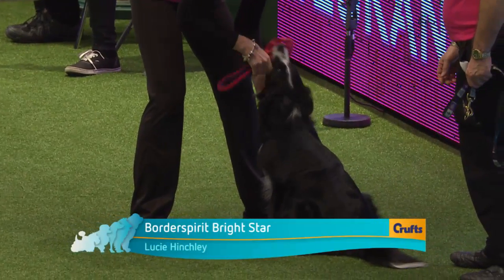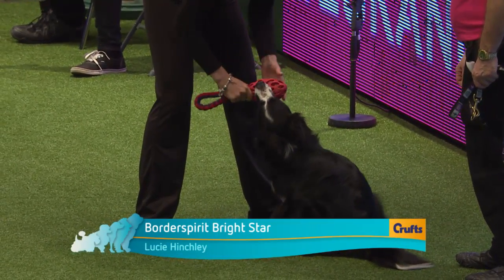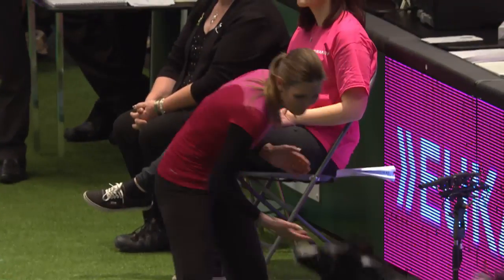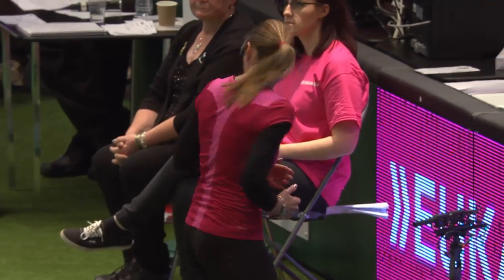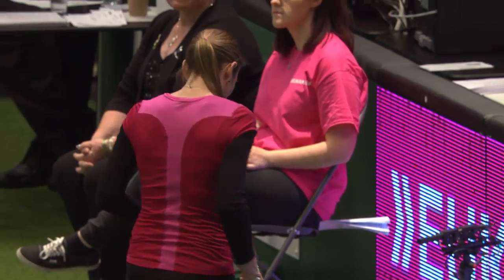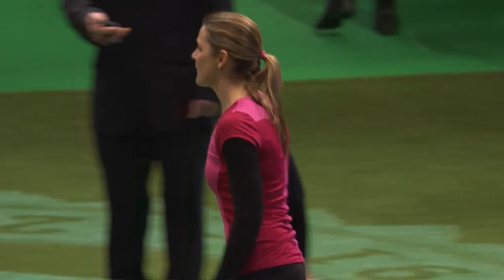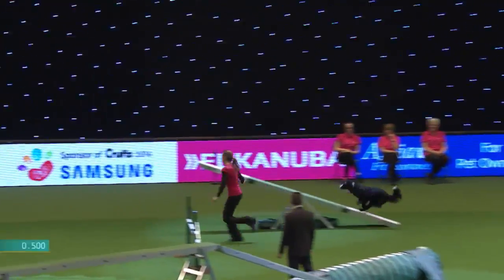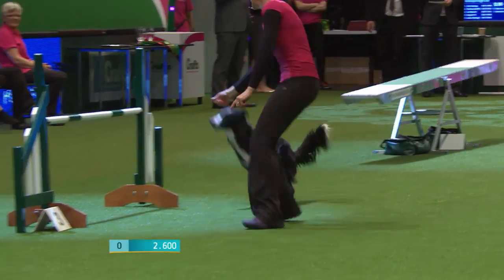Lucy Hinchley with Pixie, 5-year-old Border Collie. This is their first time competing at Crufts, and not surprisingly hoping it's going to be the first of many, from Hewish. Pixie, a Border Collie bitch. Lucy happy that final preparations made. Now Pixie's away. Nicely over the seesaw.